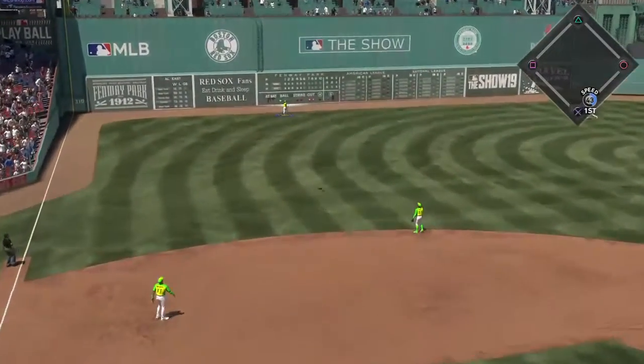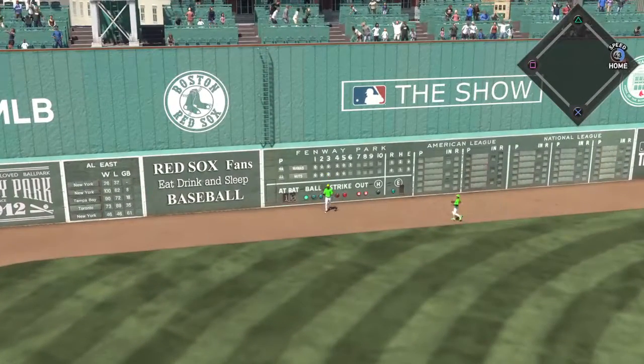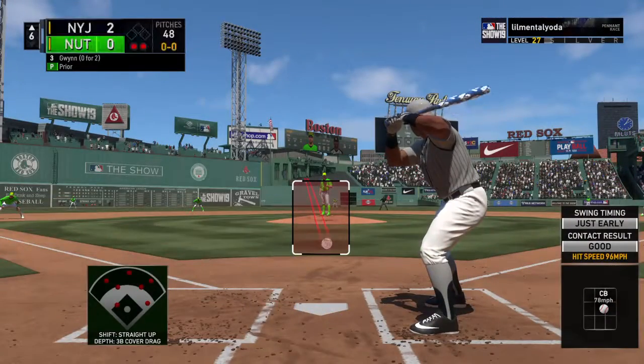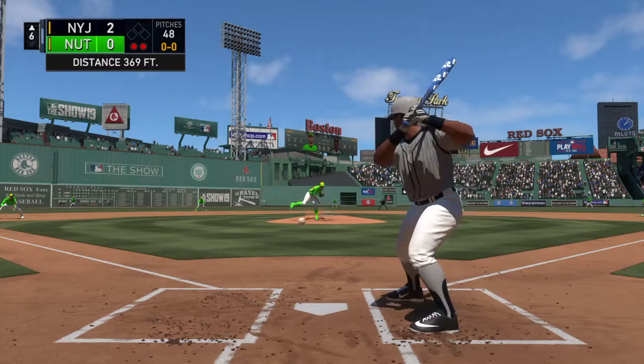Now that ball is smoked. Carrying to deep left. And it's out of here. Back-to-back 2-out home runs. Stepping in, Tony Gwynn. He flew out in his last at-bat.